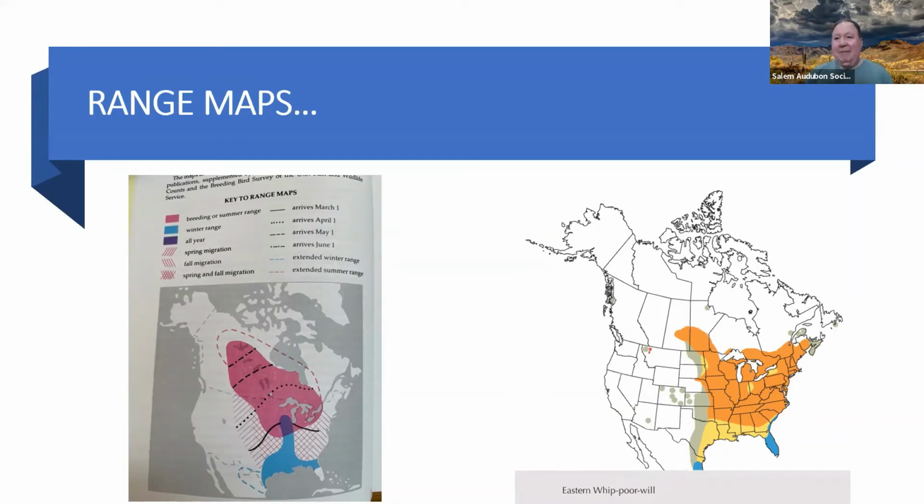But I think range maps are really important because they give you good help in knowing where the bird is being seen, when it's seen, and whether it's during migration, winter, or summer. This is migration.